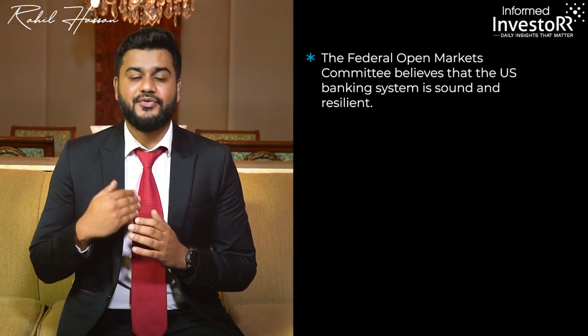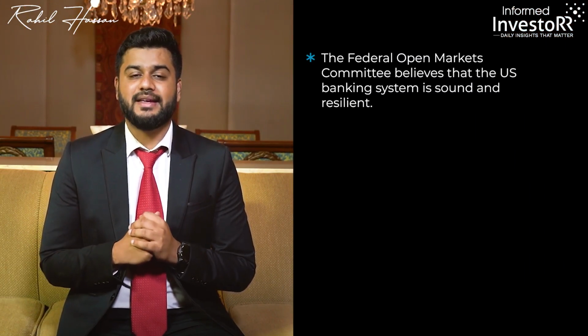Higher interest rates can slow economic activity by making borrowing money more expensive for businesses and consumers, which can help reduce inflation. Despite concerns raised by some economists that further rate hikes might lead to a recession, the Fed has continued with its current policy. Over the weekend, First Republic Bank failed, making it the third bank failure since March, which has caused concerns in the financial markets. Nevertheless, the Federal Open Market Committee believes that the US banking system is sound and resilient. Fed Chair Jerome Powell reassured reporters that the banking industry had improved since the last failure.